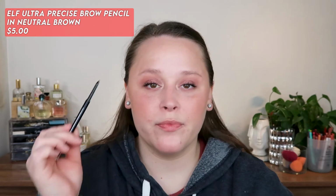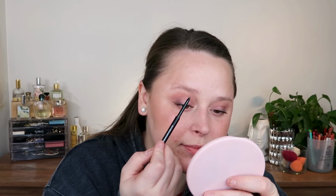But I'm also going to be using my e.l.f. Ultra Precise Brow. So I'm going to fill them in a little bit with this first, and then we'll use the brow gel. And I'm going to do a really easy fill. I want you to understand I am so lazy about doing my brows. No, I'm not done. I'm going to brush through them.